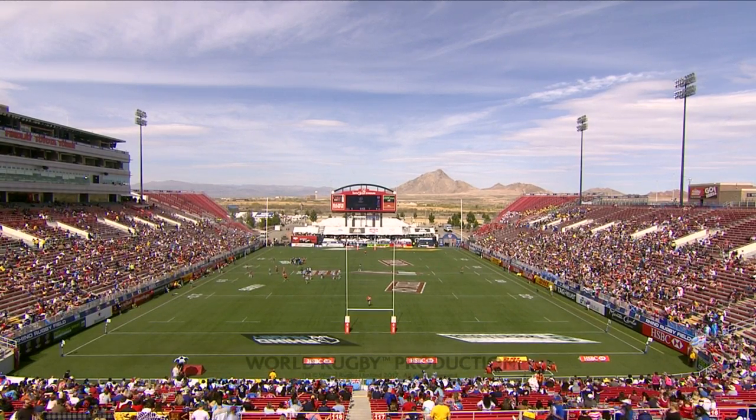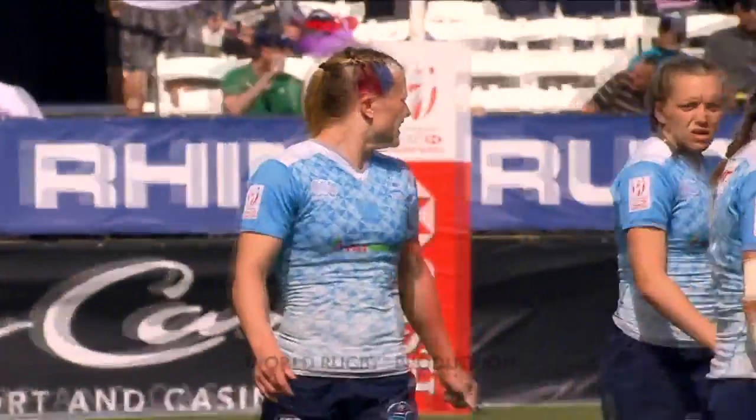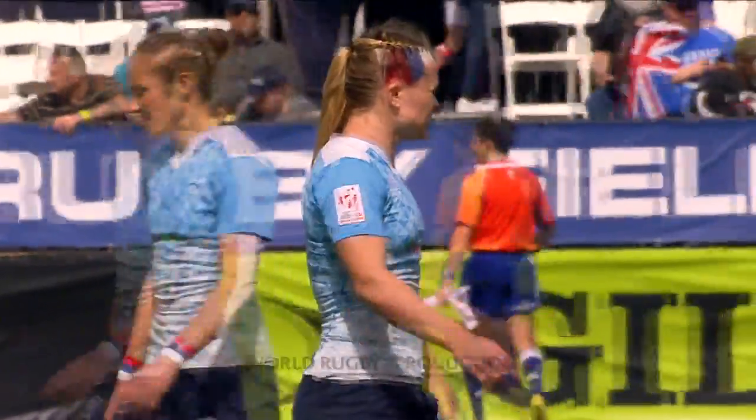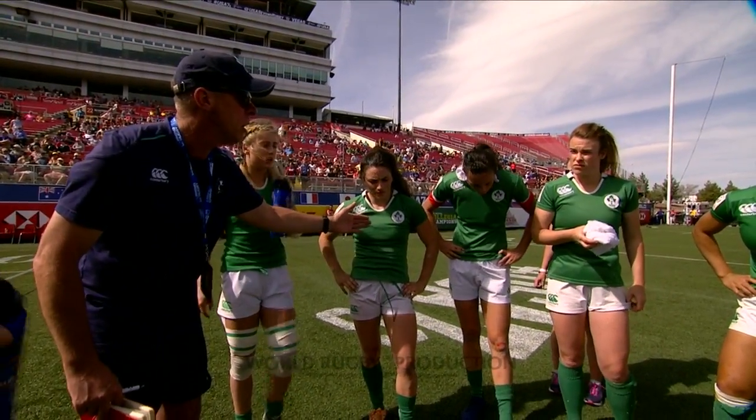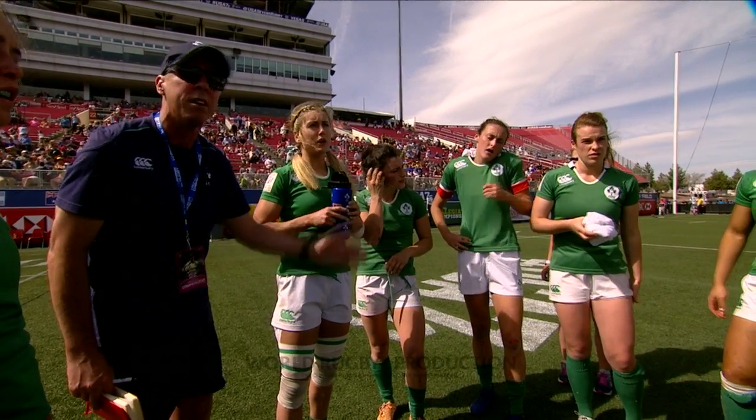Yeah, Anthony Eddy there saying to Ireland, you know, really pleased with that defensive effort, with their pressure on Russia, but he did say really pressure that number 9, that scrum half place player who's trying to get the ball away from the breakdown. But he'll be very pleased with the way Ireland are playing.